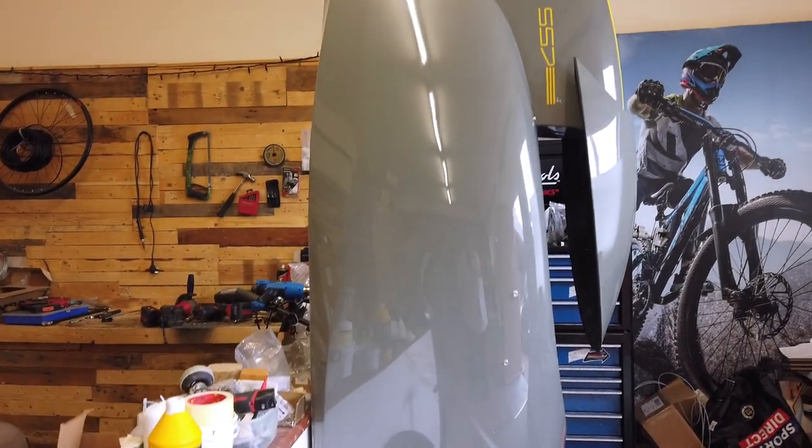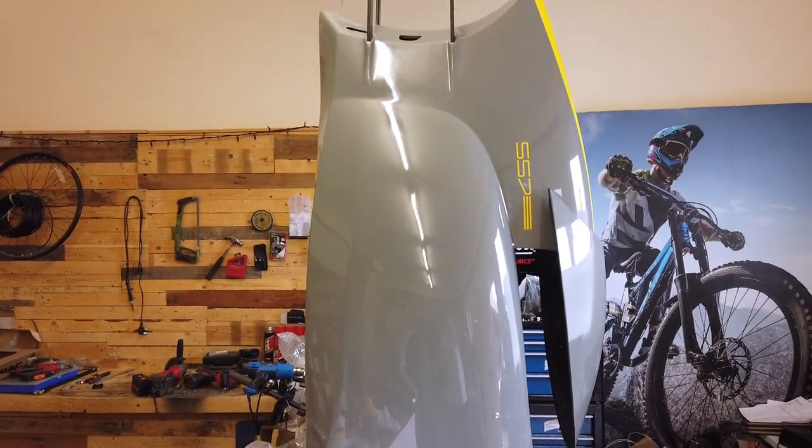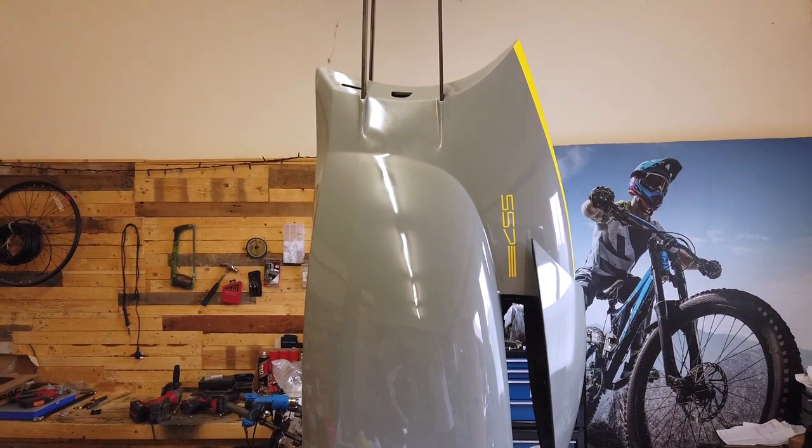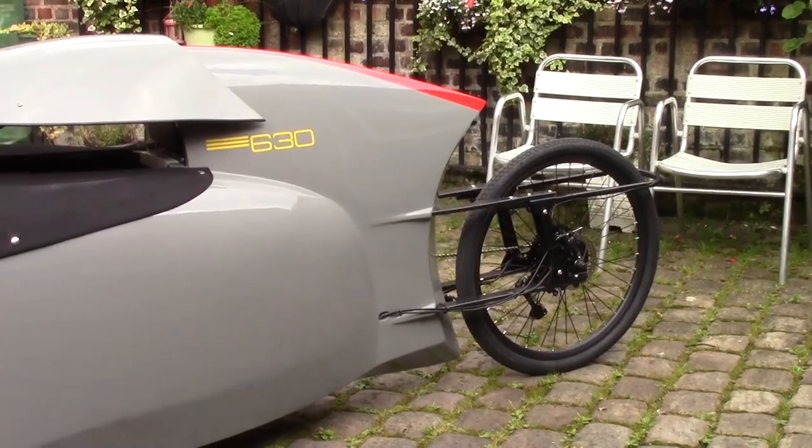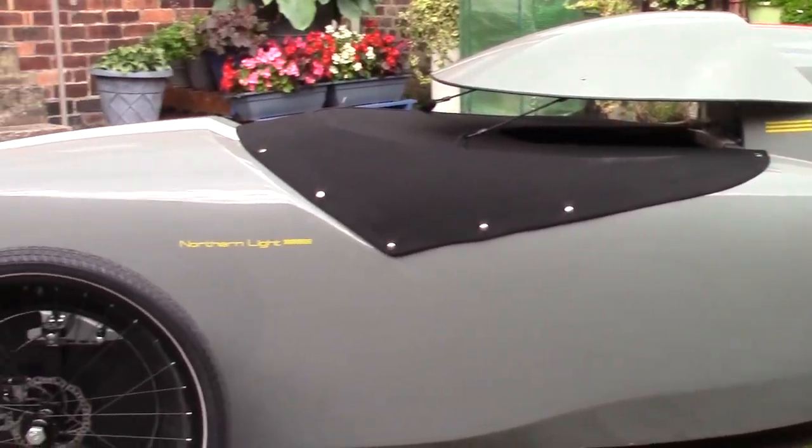I used to have a Rochdale Olympic, which I think was the second GRP monocoque after the Elite, I think it was. That's the first. Right. And I've always admired the simplicity of that.